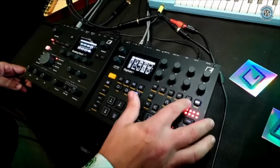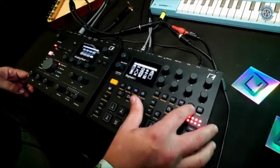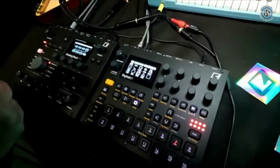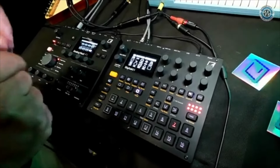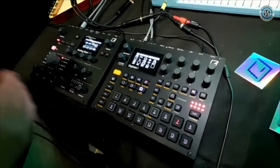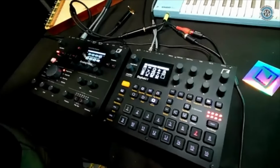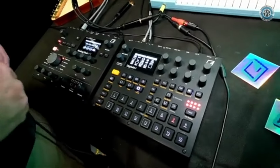We also did one page that we call FX. Instead of having two separate sub-pages for delay and reverb, now we just call it FX, which means that we can develop other effects in the future and change algorithms and all that kind of stuff. Yeah. So now that is also a bit more open.